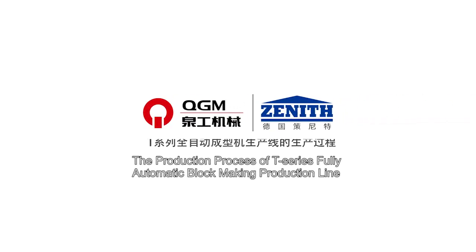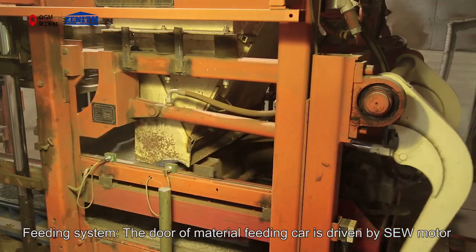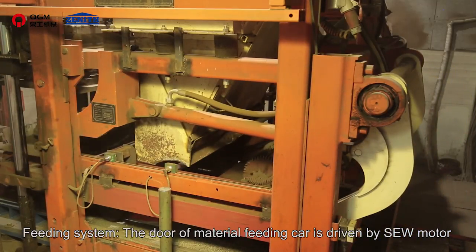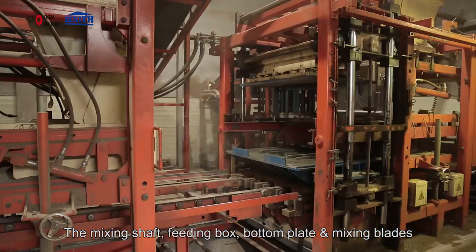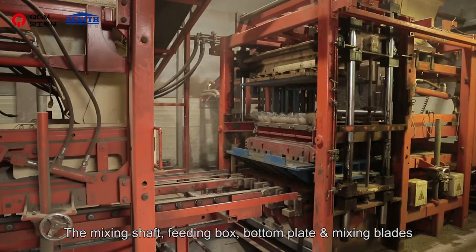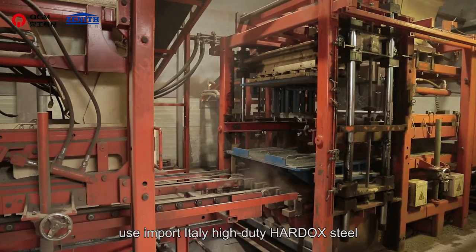The production process of the T-Series fully automatic block-making production line. Feeding system. The door of the material feeding car is driven by a motor. The mixing shaft, feeding vat, bottom plate and mixing blades use imported Italian high-duty hard-wearing steel.